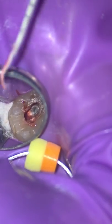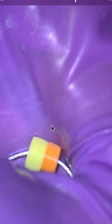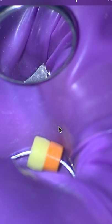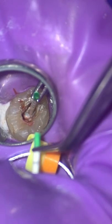So is this by the book? Absolutely not. I don't recommend doing this if you can't confirm that it's a PDL hemorrhage. And obviously we're putting some of that BC sealer into the apical tissues. Now, you can argue left, right, and center that this is wrong. I don't disagree.